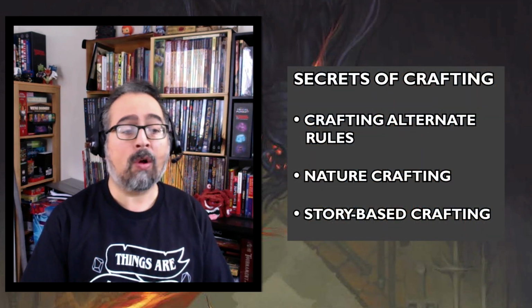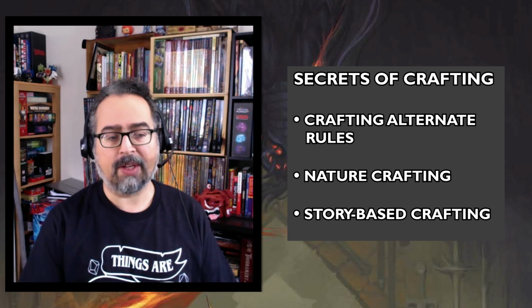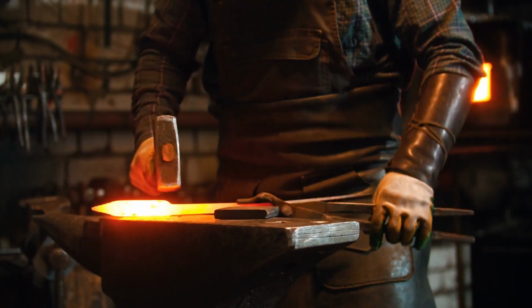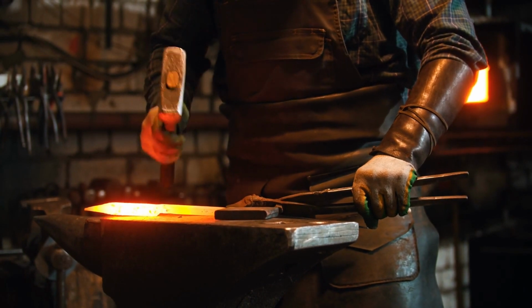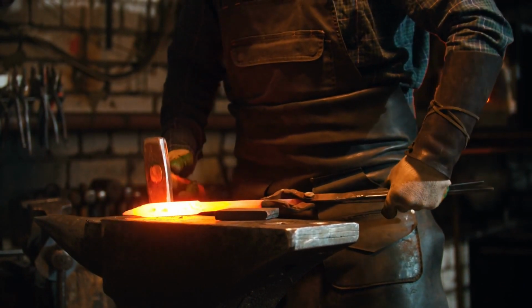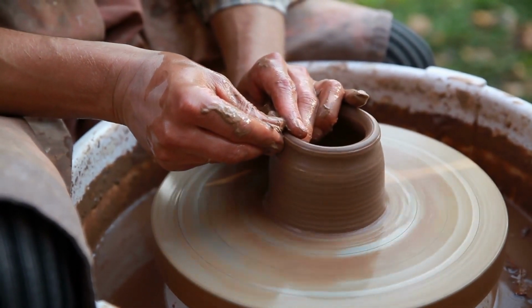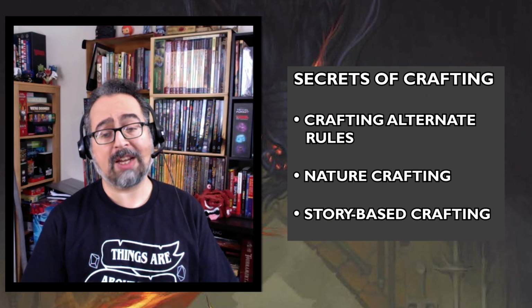Secrets of Crafting contains three main sections: crafting alternative rules, nature crafting, and story-based crafting. One of the major criticisms about the crafting skill in Pathfinder Second Edition is time, whether it be an axe, or a chair, or a sheaf of arrows, or pottery, or most items. It will always take you about 4 days. The skill doesn't allow for more complexity and flexibility. So does this chapter offer solutions to that issue?